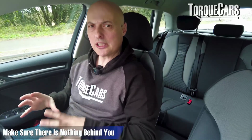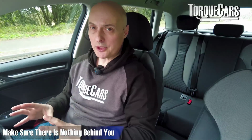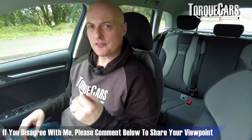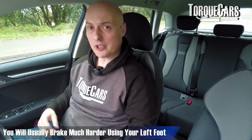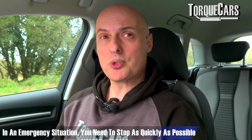And just as a little experiment, when you're out driving, make sure there's nothing behind you and use your left foot to brake. Your left foot has not become as accustomed to the fine-tuned graduated control that you've developed in your right foot. So you will generally brake much harder using your left foot. And just notice how much quicker your car will actually stop. So in an emergency situation, you need to stop as quickly as that.